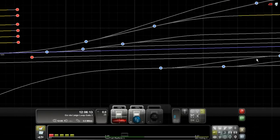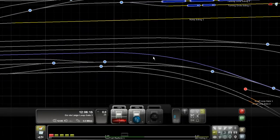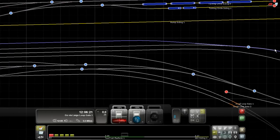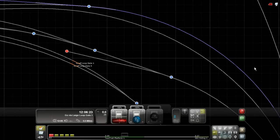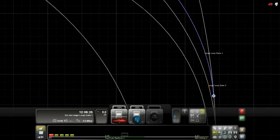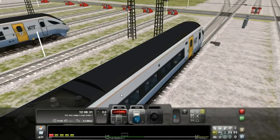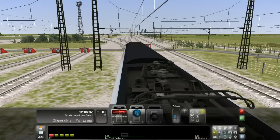You hit the switch where you want it. Wait, do I have to hit that switch? No, I hit that switch. Hit that switch right there. I'm going to follow that line all the way to the main test track. Beautiful. All right, we're good. We're solid. Wait, I'm still in reverse. Go forward. 100%, full throttle.